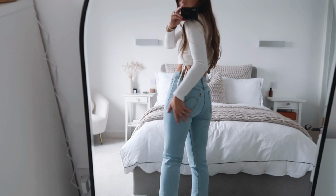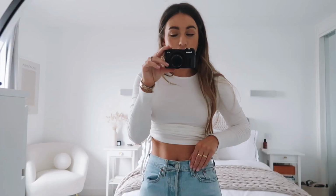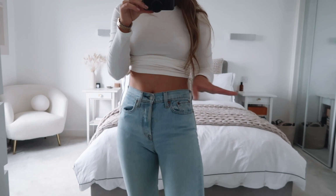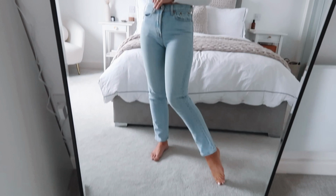So with Levi's, they can be quite expensive. I got these for around £50, so obviously they're the more expensive jean in this haul that I'm showing you today, but yeah, definitely keep an eye on them. If they say £80, don't buy them for £80, because they have sales all the time, and I think they always do a good student discount as well. But yeah, I really, really like these jeans.